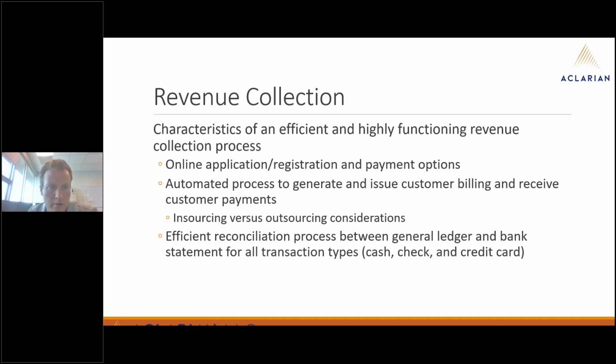So we talk here about these characteristics: an online application, registration, payment options. The more you can present online web applications to be able to track new customers, get new customers registered, and allow them to make orders and make payments, the more things they can do on their own without your involvement, the more efficient it's going to be for you, and probably the more the customer will like it, because they like to be self-sufficient and be able to just do things on their own.